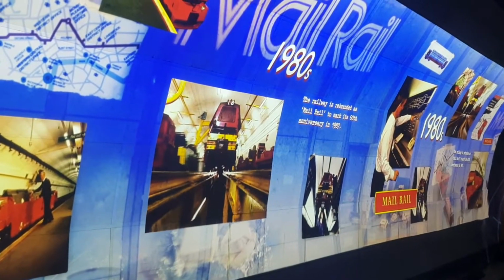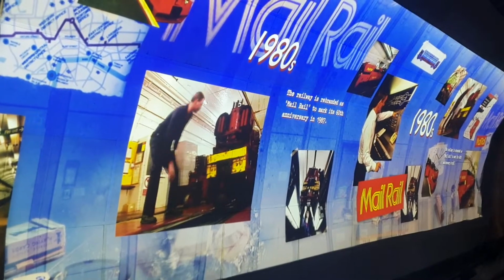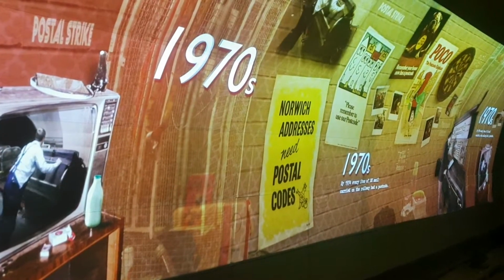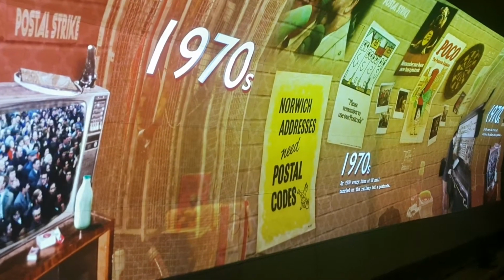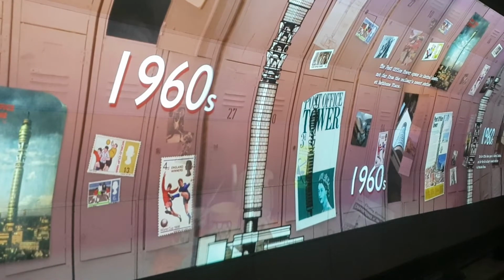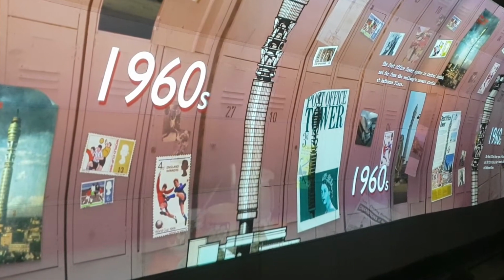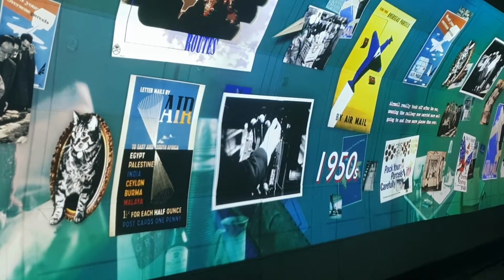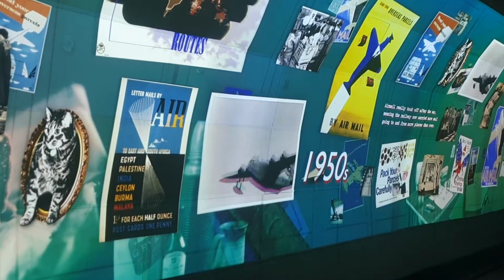In the 80s, we had our 60th anniversary. Along with that, we had a new brand and finally some new trains. I'll tell you two things that sum up the 70s. Postcodes made life a lot easier, and strikes made life not so easy. The swinging 60s. Those World Cup stamps sold out after England won. There were a few celebrations down here that summer. In the 50s, air travel became much more common, and so did airmail, and that meant even more of it travelled along Mail Rail.